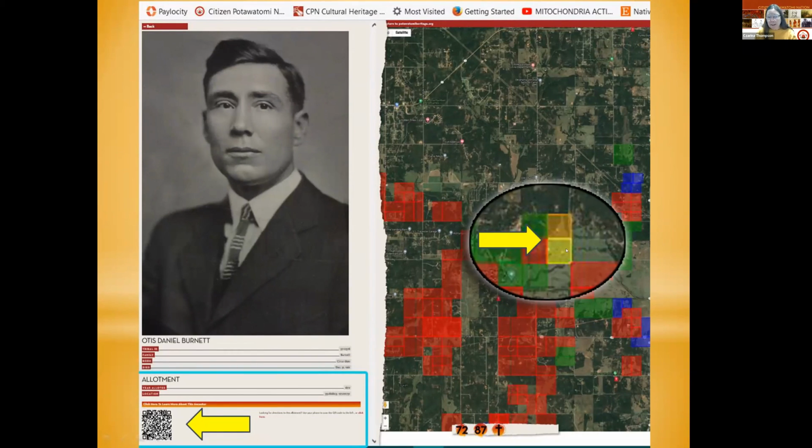But this yellow is one of his allotments on that map. And also this darker yellow or more orange color is also his allotment. So he received two, it looks like either 40s, which counts as 80, but I'm not sure why they did a lot of the things they did, but that's what it is. And you can find it there. And over to the left, we'll see a picture of him if we have a picture, some bio information there.